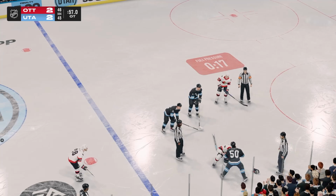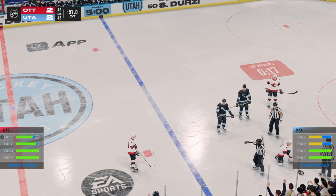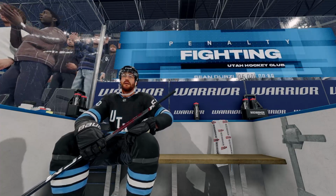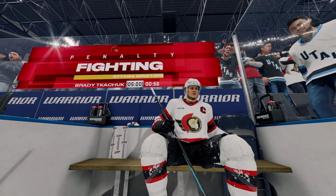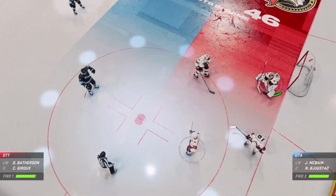And that'll do it after that one. Gotta know who you're fighting, and he landed a perfect one right there and took him down. There's a lot of people in the game who don't like fighting, and you can see the reasons why, but look around in this building. Everyone's standing on their feet and the energy that it's created. A big face-off here inside the offensive end.